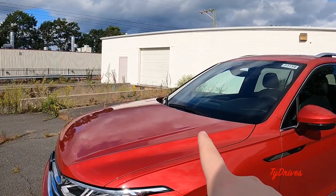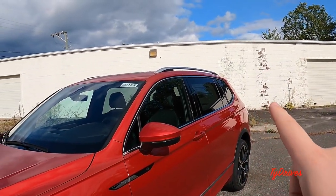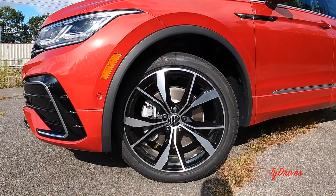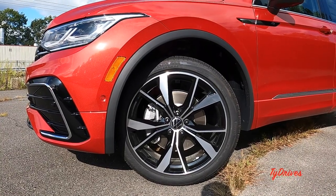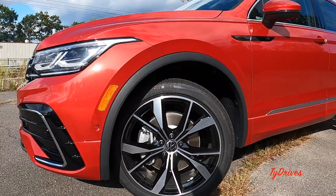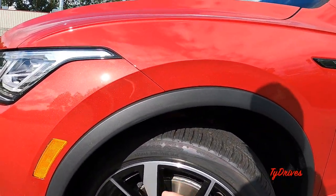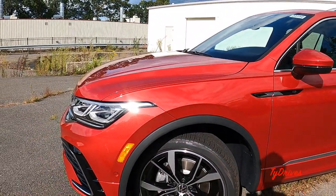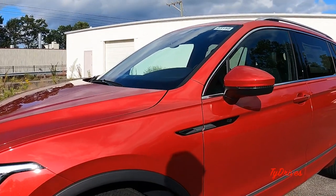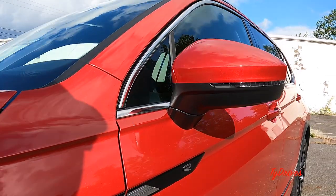Very sharp lines on this car, and you can see them especially on the hood and also going down the side. We have special wheels for the SEL R-Line trim, and they are 20-inch wheels wrapped in 255/40 rubber. So they have kind of black painted pockets and a machined face on the wheel. And they also have black cladding surrounding the wheels too to protect that paint. Nice R trim on the side here.